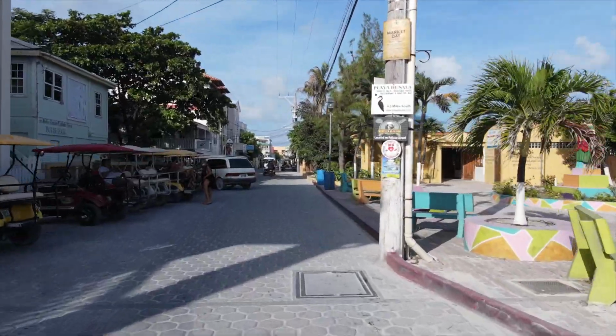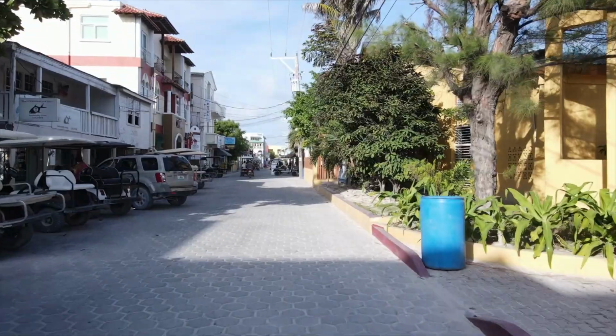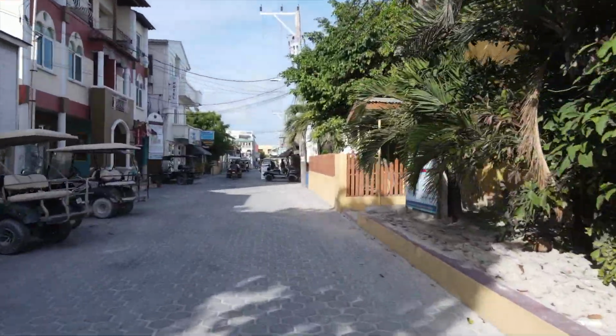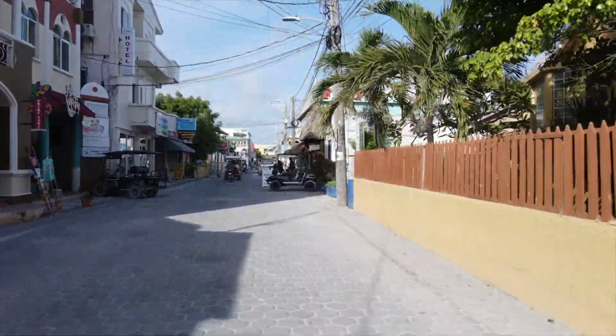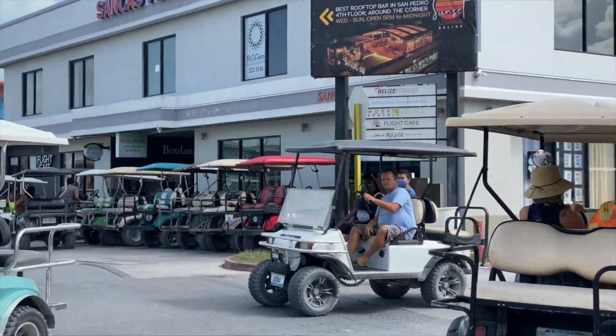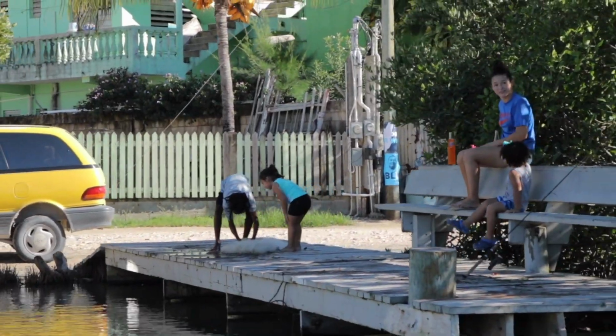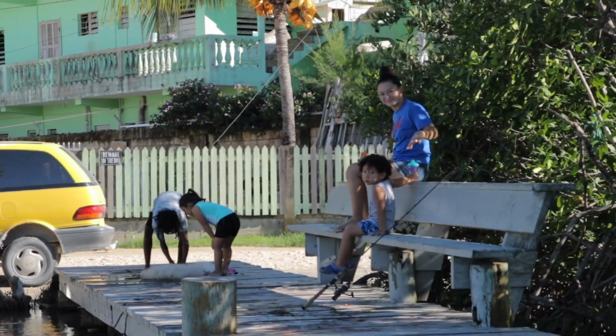I guess first let's rewind and tell you about what it's like to get around on the island of Ambergris Caye. The standard mode of transportation here is a golf cart. For the most part, when you're going around town, it's a really charming way to get around. Everyone kind of waves at each other when they're going through the town, and you just meet a ton of people. So it's an awesome way to commute and really feel everything going on in the island. So that's the standard way.